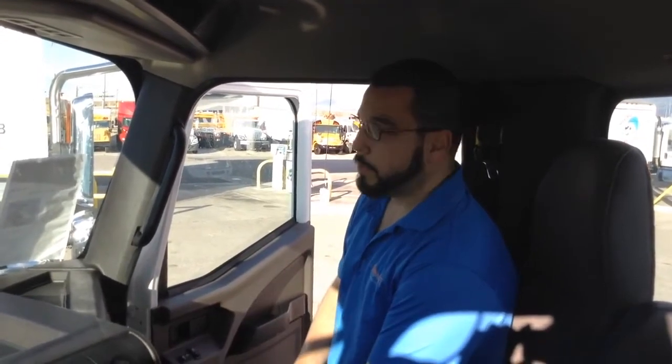Remember how when we drove this truck earlier? Real quiet ride. This truck was built for the driver in mind. Not just that, this truck was built with uptime in mind. What's that mean? We want to keep you on the road. With over 800 dealerships in North America, we'll always be able to keep you on the road.